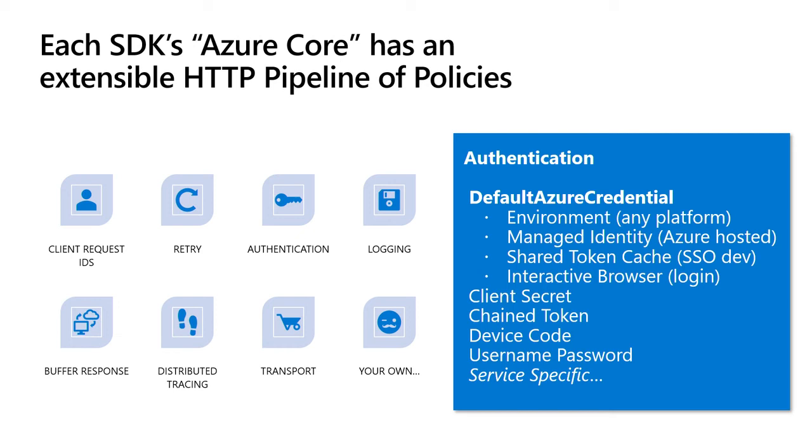The next method it uses is the shared token cache, which is truly the single sign-on. If you, for example, use Visual Studio and log in with your Azure credentials, it should pick them up. We're also planning to use them in a number of different platforms like Azure CLI and PowerShell coming soon. Another thing that we have is interactive browser. So if all of these fail, it will try to pop out a browser window for you to log in as you would normally do.